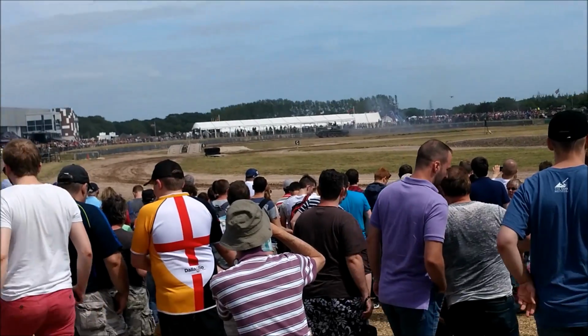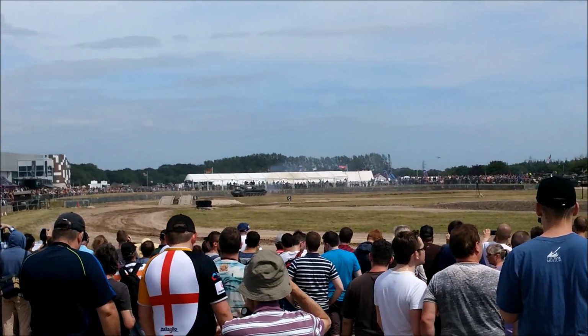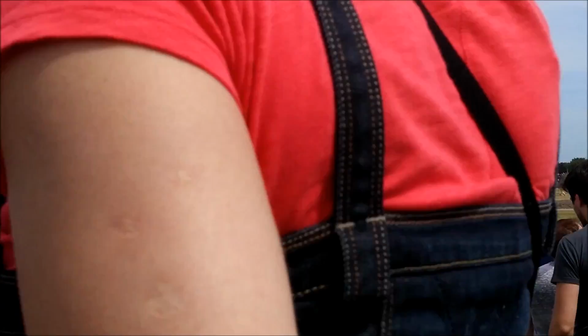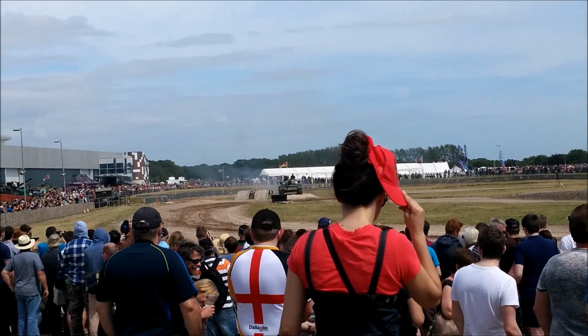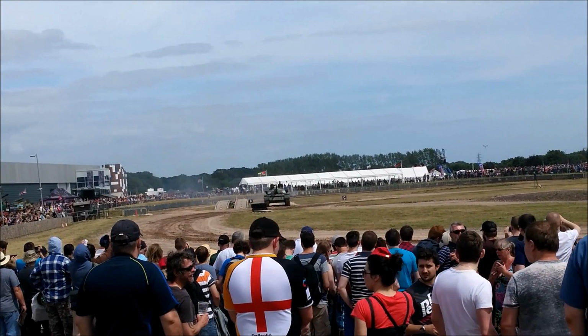It wasn't taken up as a sales project. It didn't really work that well, in terms of countries not particularly buying it, because they had no call to particularly. But this is the testbed vehicle that was used by Royal Ordnance, taken to some of the defence shows, and when they'd finished with it some years ago, it was gifted to the Tank Museum.